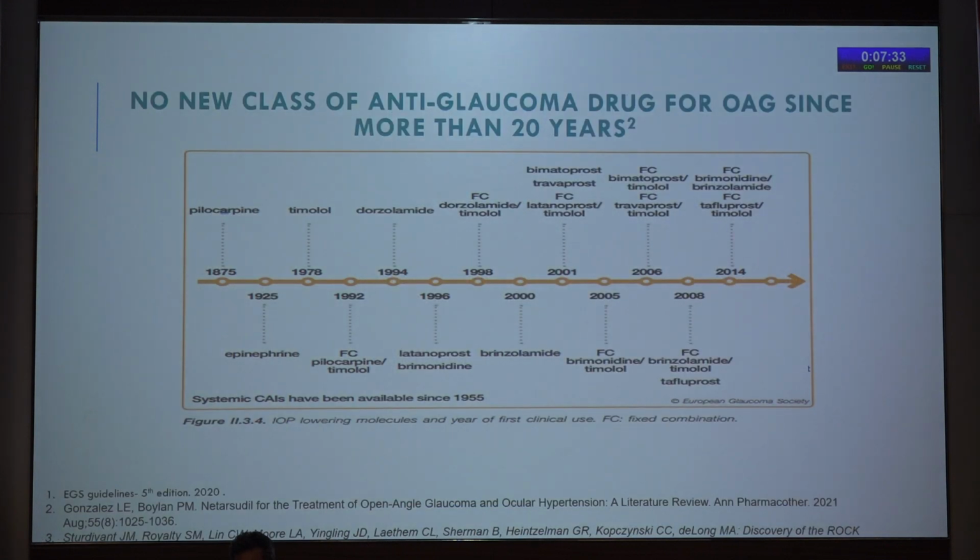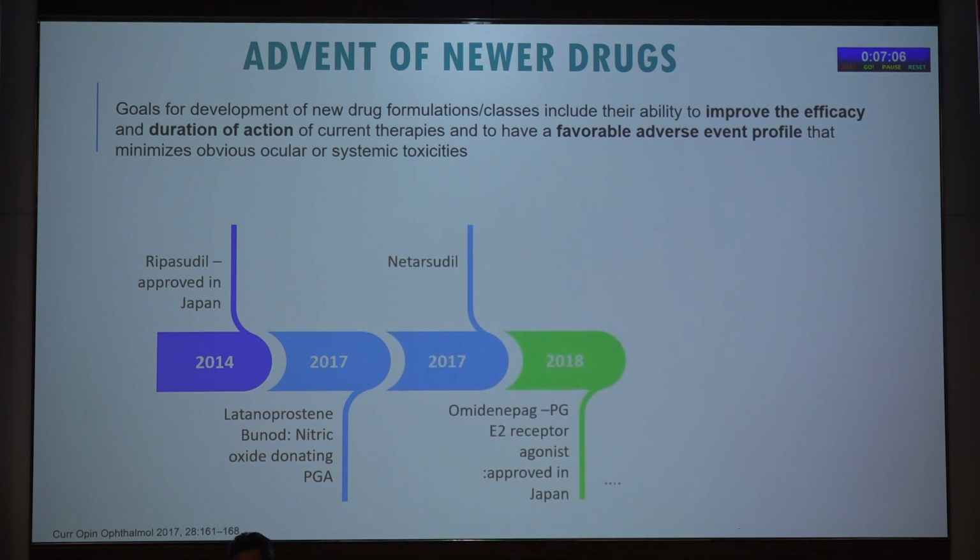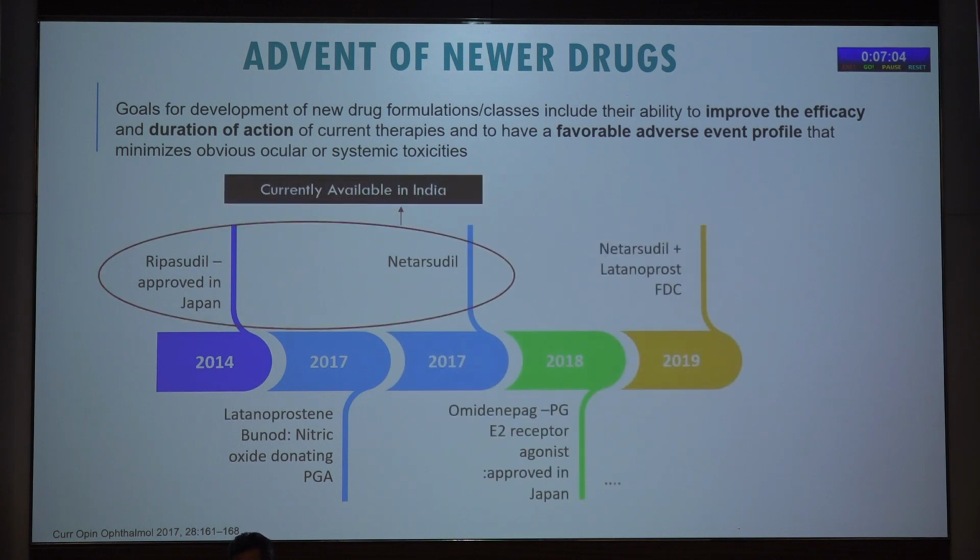And there was no new class of anti-glaucoma drug which was introduced for more than 20 years, but now we have different drugs, and the goal of development of new drug formulations or classes include their ability to improve the efficacy and duration of action of the current therapies, and with a favorable adverse event profile that minimizes the ocular and systemic toxicities.